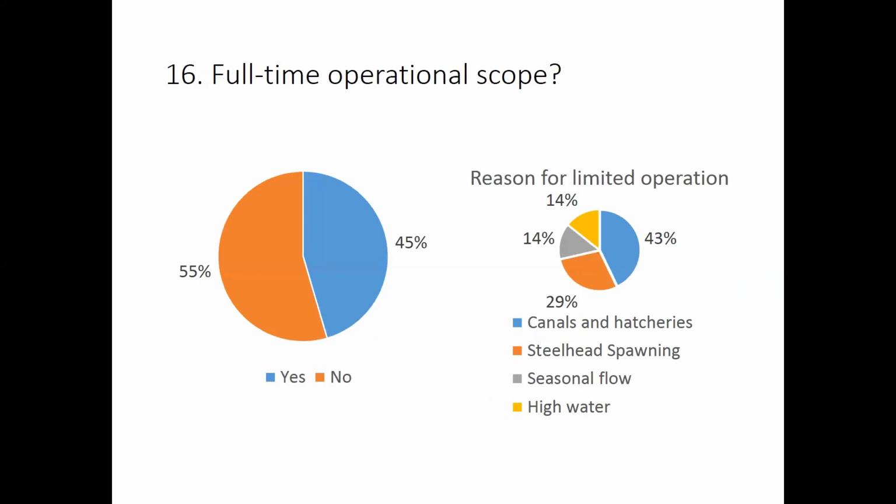When you look at the responses, it makes pretty good sense. Canals and hatcheries are only operating part-time of the year. Steelhead spawning areas only happen in the spring, last time I checked. If your stream doesn't have water in it, you probably don't need to operate the PIT tag array. And one response was, we pull ours out right before high flow hits so they don't get damaged. But these first three were clearly an indication of 3 to 9 month operation.